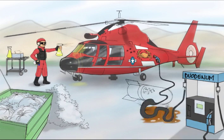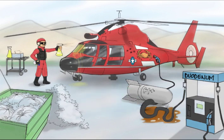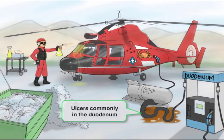However, the hose from the pump is being squished and blocked by this bomb. The bomb has an H+ written on it because it's a proton bomb. So it's a proton bomb inhibiting a pump, or a proton pump inhibitor. Additionally, we made the backed up pump look like a duodenum with leaking ulcers, just to remind you that the ulcers most commonly occur in the duodenum.